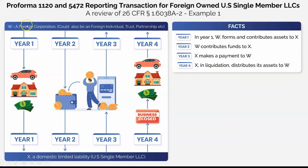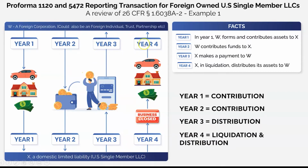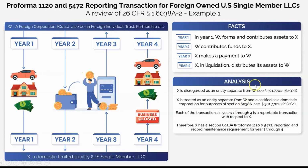As you can see, from year one, everything that took place here was a contribution. Year two, we have contribution. Year three, it was moving upwards, so we have distribution. Year four, there was liquidation and distribution. So all of that will trigger reporting. Now let's move on. Now, what is the analysis going to be?